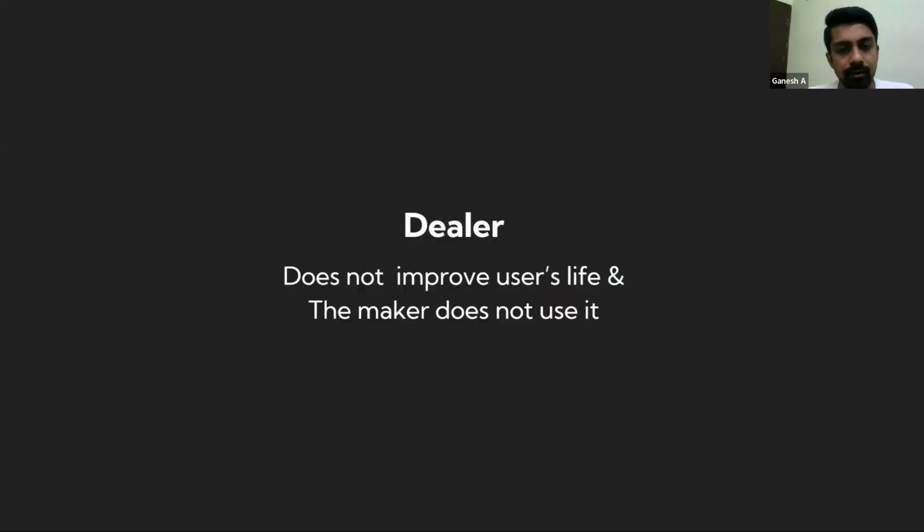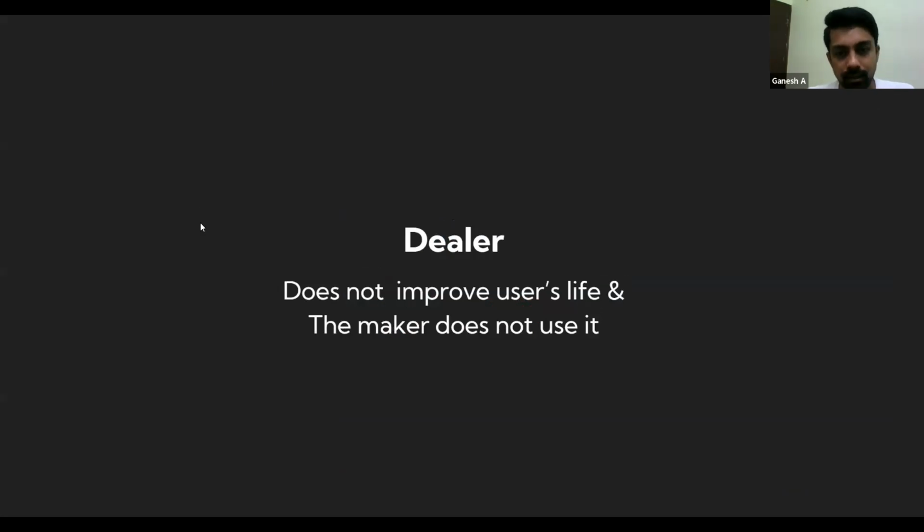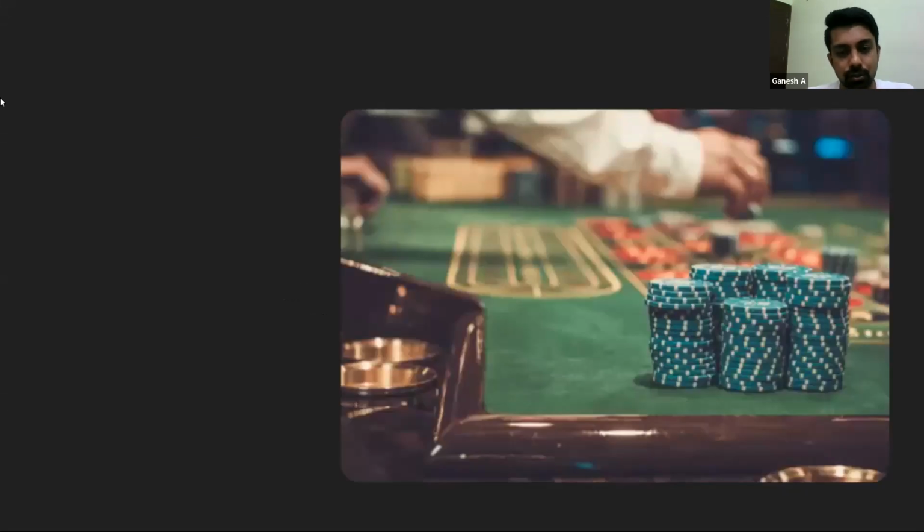And the last thing we have is the dealer. A dealer does not improve the user's life, and the maker also does not use it. For example, in the next slide, let's talk about the casino. What happens with the casino? If 100 people go and play at the casino, the majority of them are going to lose money, for sure. And there is a lot of financial impact on people's lives.